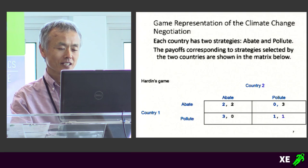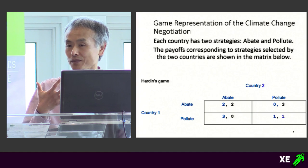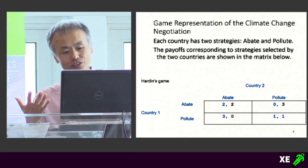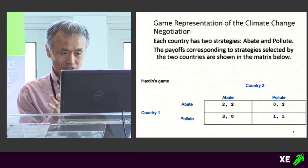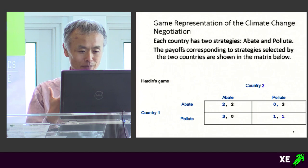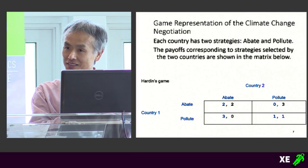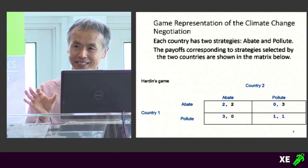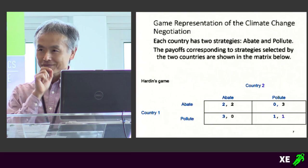This is very simple here. We consider two countries, and two countries have two possible choices, abate or pollute. This is a symmetric game, so country two also has the same possible choices. Depending on the choices made by the two countries, there are corresponding payoffs. The payoff starts from 0, 1, 2, 3. The best possible outcome payoff is 3. The worst possible one is 0. But collectively, the best one is abate and abate, which is 2 and 2. And then collectively, the worst one is pollute and pollute.